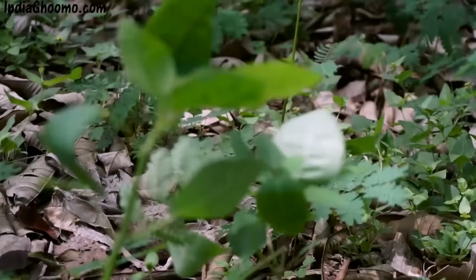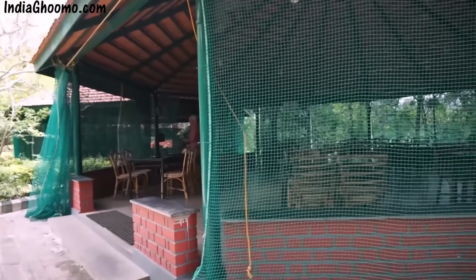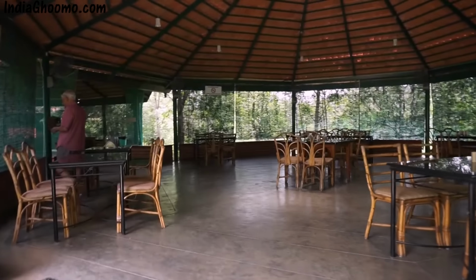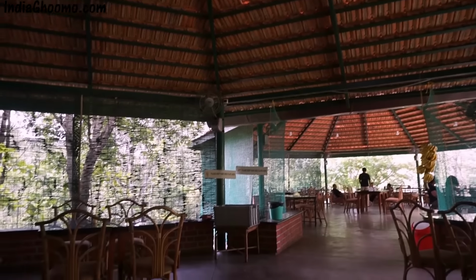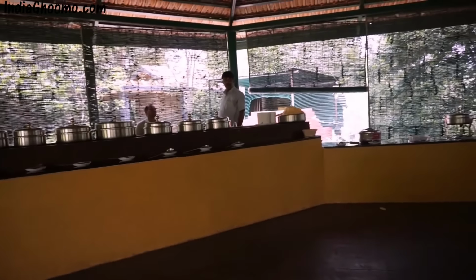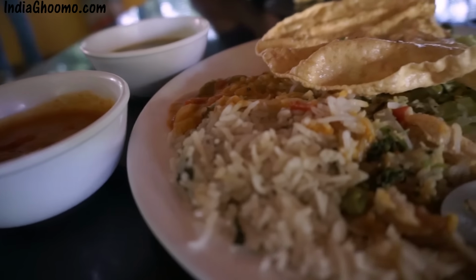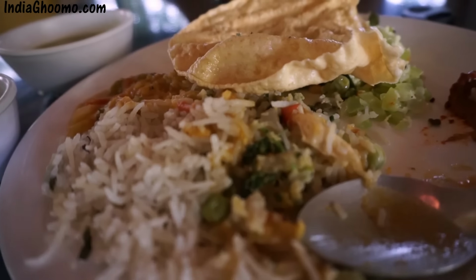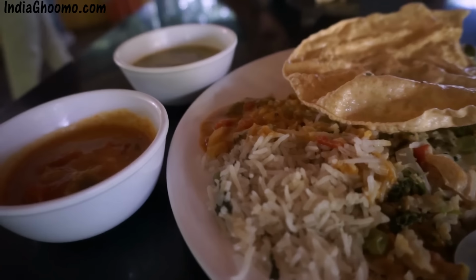At 1:30 p.m. lunch was served at the Ghoomo, which was very close to our cottage. Just like any other Jungle Lodges property, the Ghoomo was spacious and clean, and it was a buffet spread. Food was hygienic and tasty. Post-lunch, we decided to take a short nap so that we would feel fresh and energetic during the evening wildlife safari.